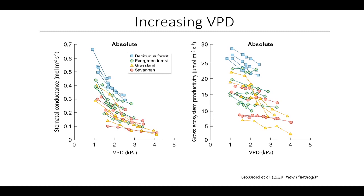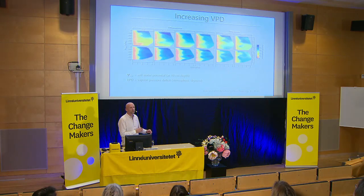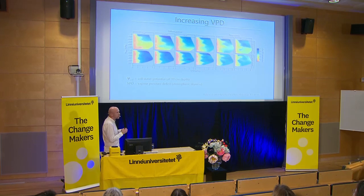Now, this is across ecosystems, but it's not the same for each species. We did a study in Switzerland where we compared trees with different wood anatomy. So we have 4 broadleaf species here: linden, beech, maple, and cherry. And then we have oak and ash. Those 2 are a bit special because they have what we call ring porous wood. They form very wide vessels and conduct a lot of water early in the growing season, and they usually have very deep-reaching root systems. So they're connected to deep-lying water reserves. And that's not the case here. Diffuse pores form similarly sized vessels across the tree ring, and the root system is not as deep as in those 2 species.